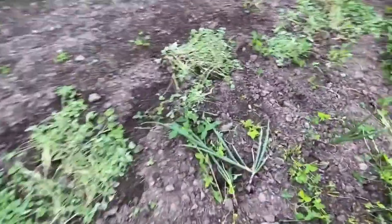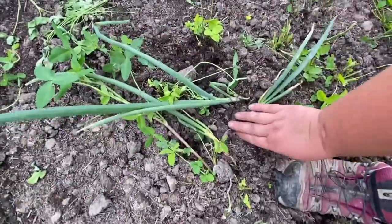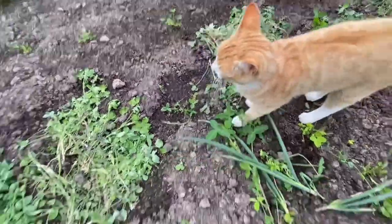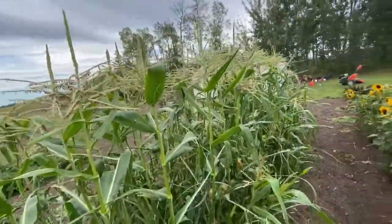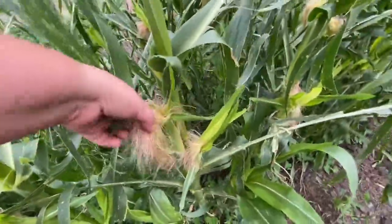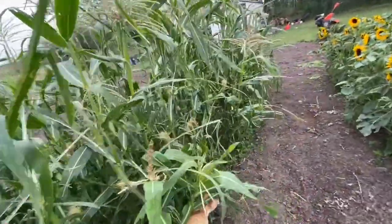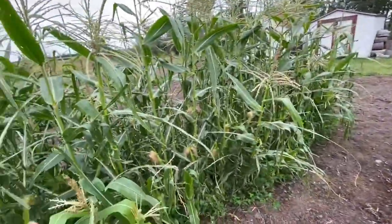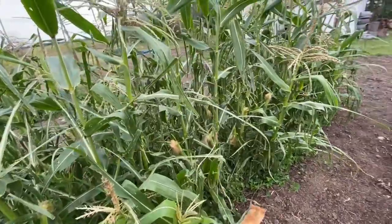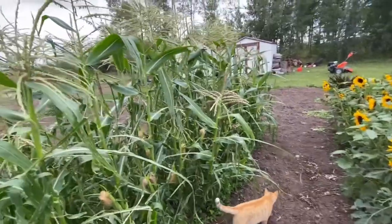I'm noticing some of them are... Oh, hi, Tom Tom. Are you helping? Okay. So we have some really nice corn here starting. It's quite tall, and we have some forming. This is the stuff that I started from seed and transplanted out. So there's quite a bit. Each one's producing two ears of corn.